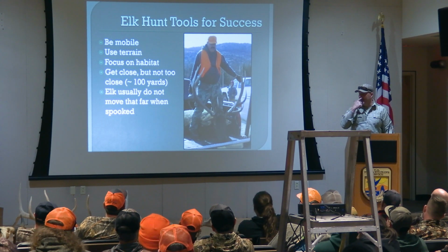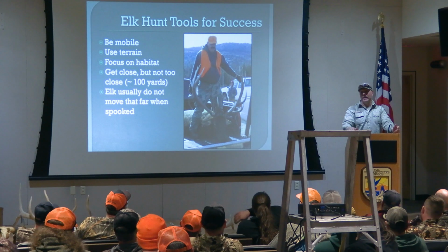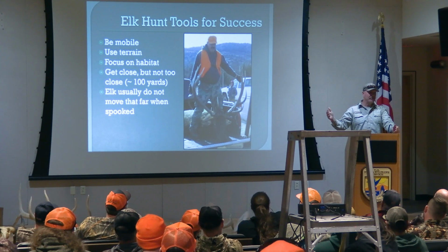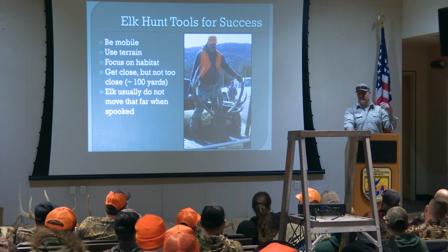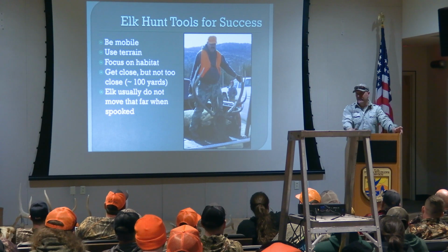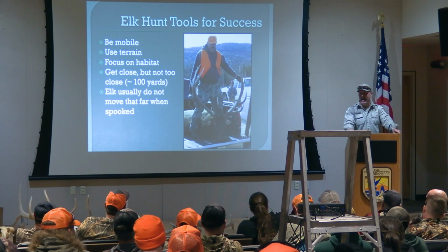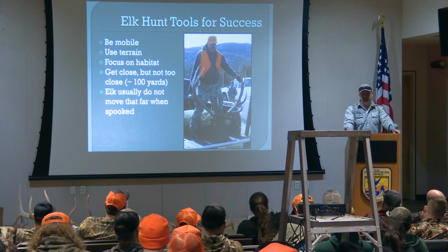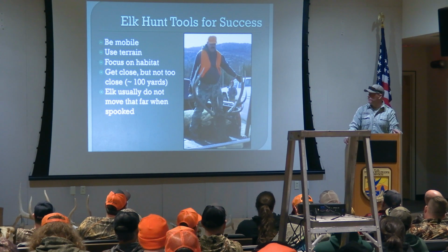Also, last thing, if you do bump into elk, more than likely what they'll do is just run 50 to 100 yards. They're going to stop and they're going to look at you. These elk out here don't get a ton of pressure, and so they're not like what you might be accustomed to. If you bump something, it's headed for the next county over. Out here, they won't go very far before they stop and look at you. It gives you an opportunity to squeeze off a shot. So keep that in mind as you're out there hiking around, walking.